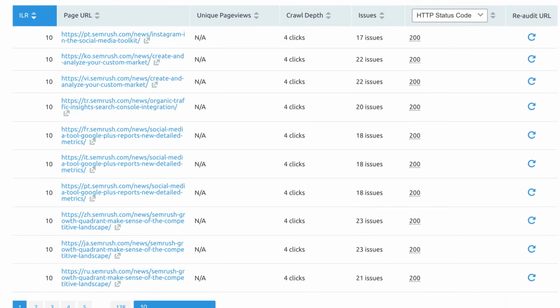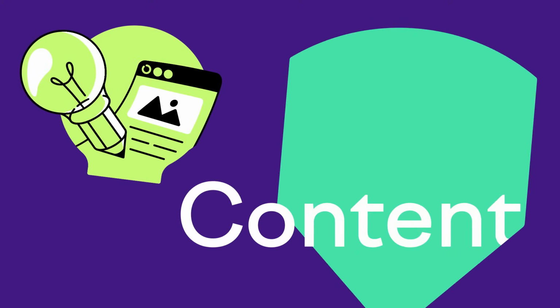So that is just a preview of how to optimize for technical SEO. Once again, I'll be going deeper into this in a later training video. So let's move on to pillar number 3, which is content.